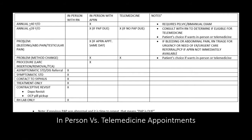And then if a patient comes in or calls with a problem, if they're having vaginal bleeding or abdominal pain, testicular pain, anything that's more of an urgent nature, then if the nurse practitioner is in that building seeing patients and you can get them an appointment with the nurse practitioner the same day, then they can come on in with that nurse practitioner. However, if the nurse practitioner is not going to be there for several days, then we ask the nurse to triage that patient because they may need to go to an urgent care, an OBGYN, or an ER for immediate assessment.